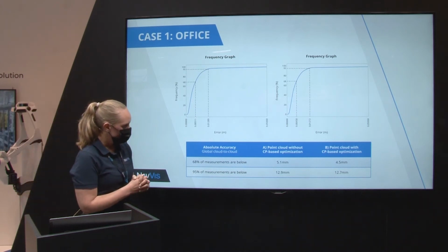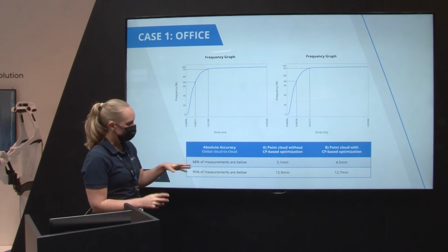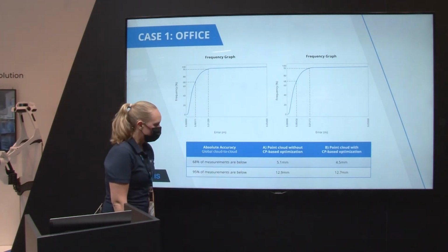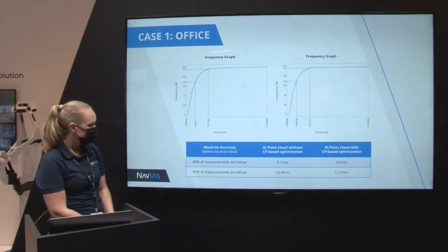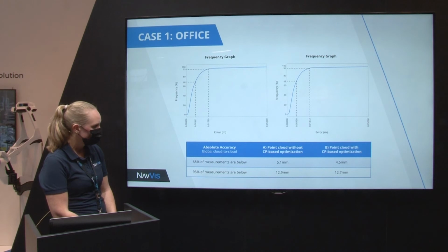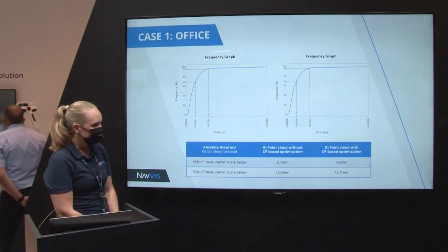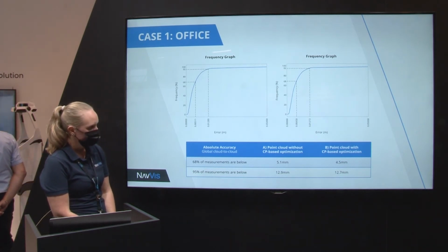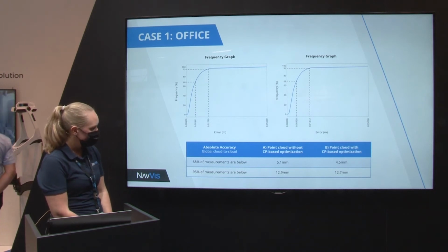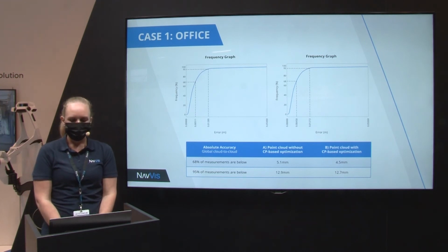When we have a closer look at these values, you see that without control point optimization, we have 5.1 millimeters for sigma 1 and 12.9 millimeters for sigma 2. After optimization, we can deliver for 68% of the measurements an accuracy value under 4.5 millimeters, and for 95% of the measurements, we can deliver accuracies of 12.7 millimeters.